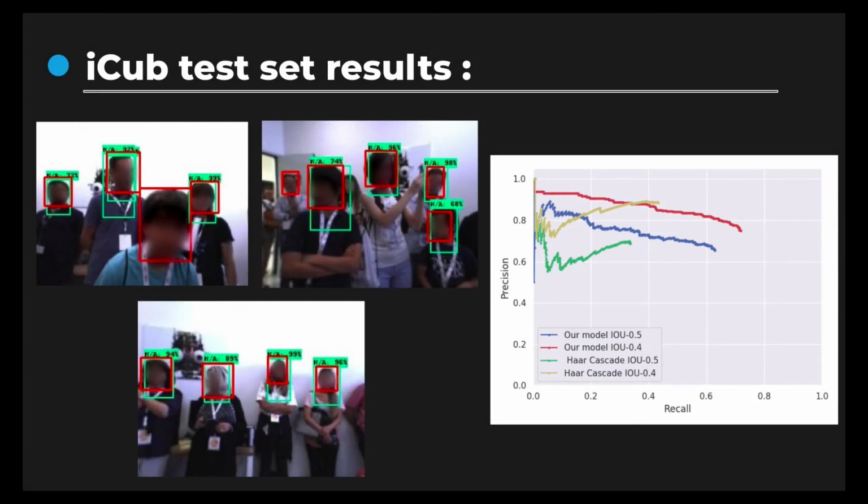We compared our model with the Viola and Jones face detection algorithm as a baseline. We computed the mean average precision with 50% intersection over union to evaluate our model and achieved a score of 48%. As the network sometimes recognizes not only the faces but also part of the upper body, as you can see in these samples, we relaxed the intersection over union to 40% and got a mAP score of 63%. In both cases, our network outperformed the baseline algorithm.